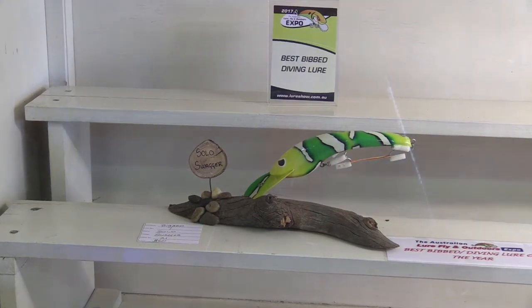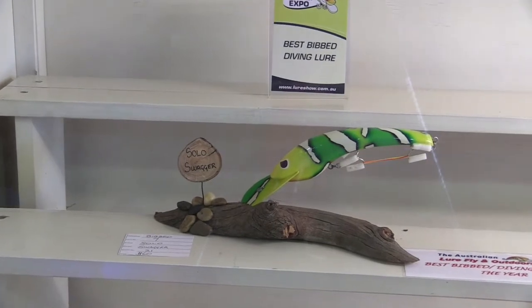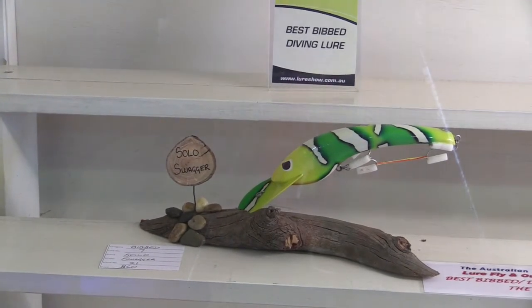I've put down the $60 mark. It was a figure that was thrown at me when I first made them, and I thought, okay, might as well run with it. There's lures there that are a bit bigger and fetching that 90, and I thought, well, same effort, so I thought, all right, $60 will be it, and hopefully a few people buy them and start throwing them around a bit.